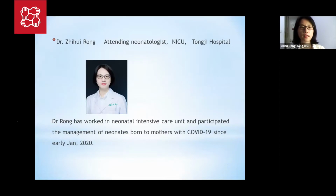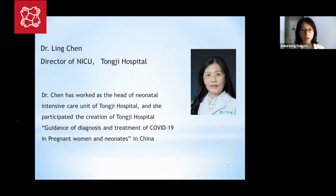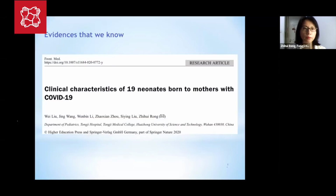And this is me. I'm a neonatologist from Tongji Hospital. And this is our boss, Dr. Chen, and she participated in the creation of the guidelines for diagnosis and treatment of COVID-19 in neonates in China. I will start from the evidence that we already know. So this paper was published recently in Frontiers of Medicine, which was written by our team.